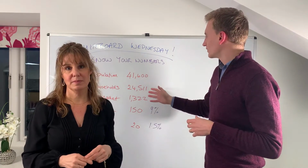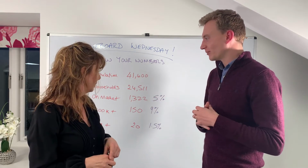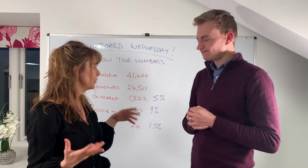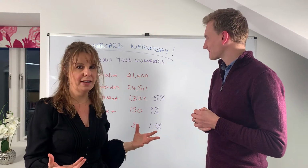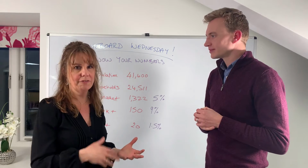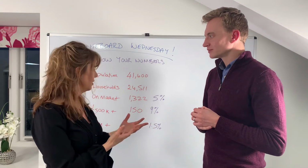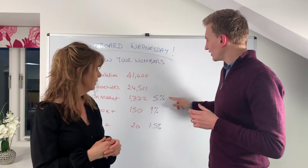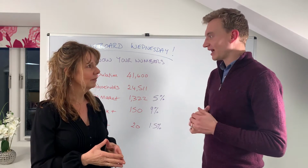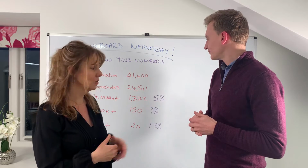So with 24,511 households in the area, what percentage would you expect to be on the market? Well, I would normally say about 3%. So in the UK as a whole, it's somewhere between 2% and 4% of properties on the market at any one time. So 2% if you're in a fast moving, maybe more urban environment, and 4% if you're in more of a slow moving rural environment as we are. So 5% is really high. Yeah, so not only is that high, generally speaking, after the year we've had, it's ridiculously high, isn't it? Yeah, it is really, really high. So that's a surprise to me, and there's lots of interpretations we could put on that.